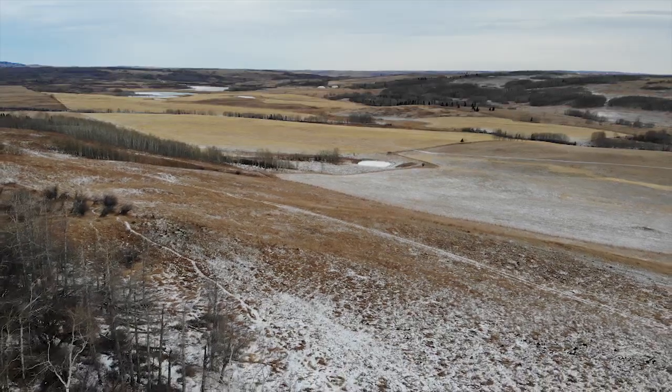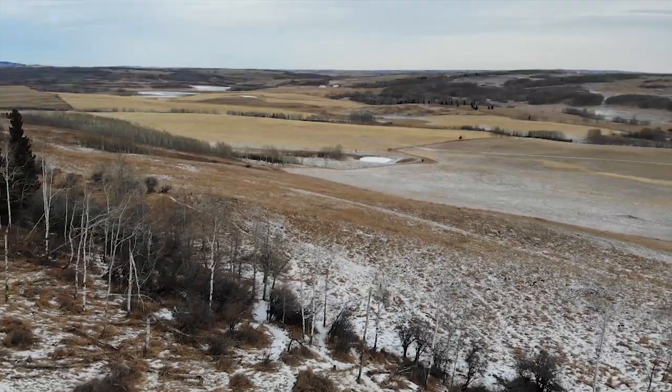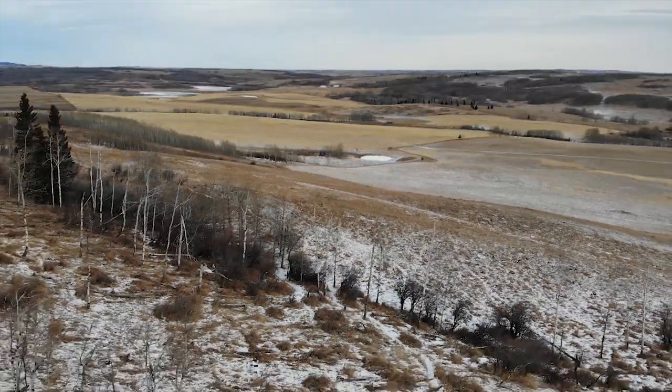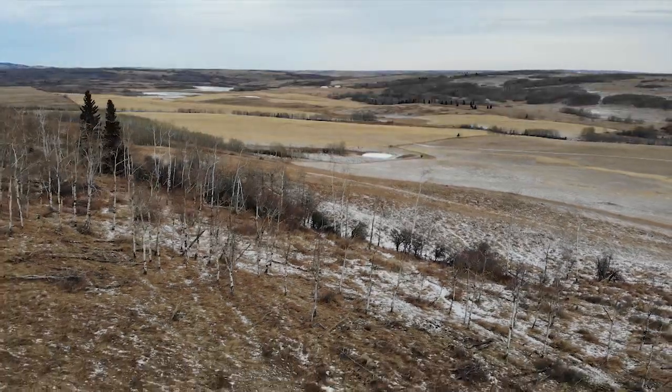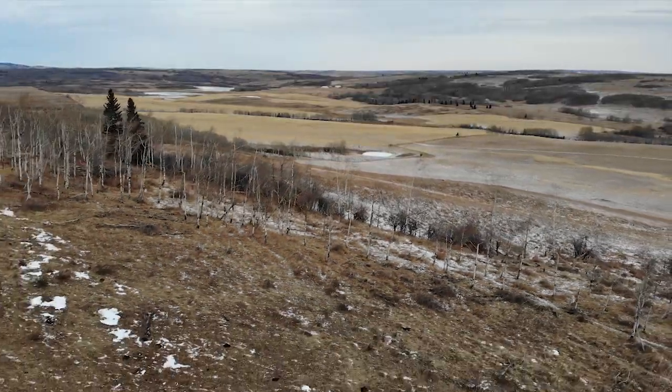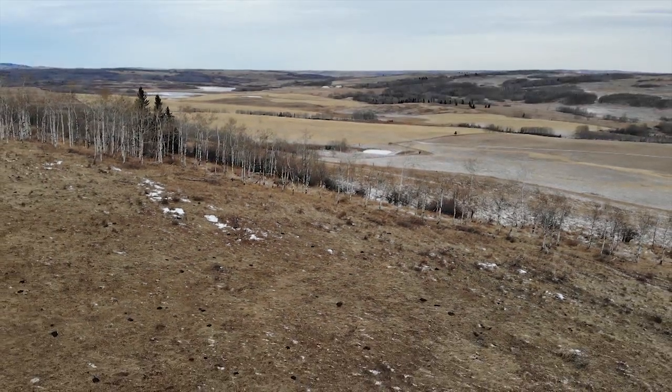So one of the big problems with this property is that it's just so big and open. It's a few miles wide and a few miles long, and there's a big ridge kind of separates it in the middle, but it's just these big flat open hay valleys on both sides, and the elk can literally come from anywhere.